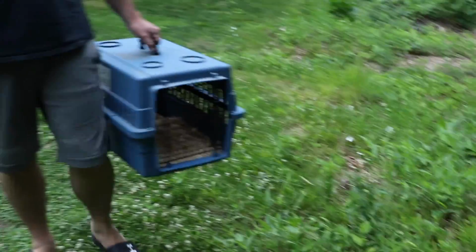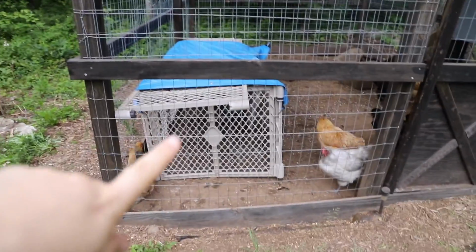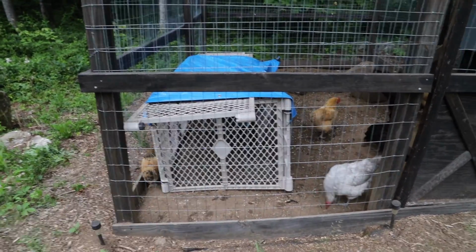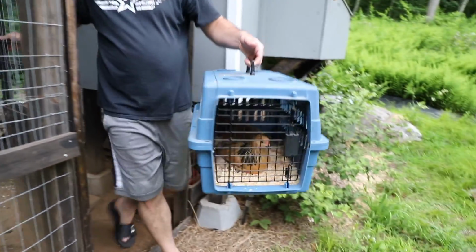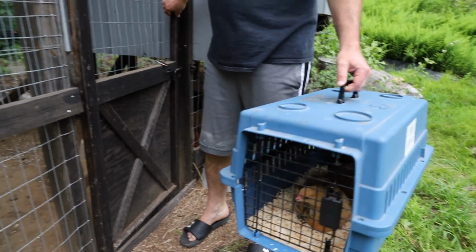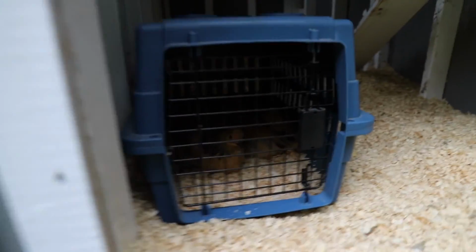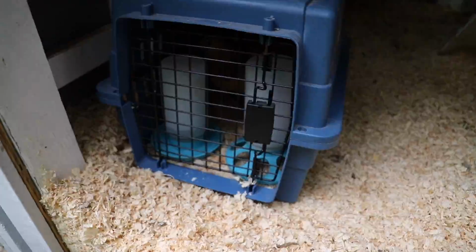So we're gonna put their food and water inside that. And then we will put the kennel inside the coop for the evening, and then first thing tomorrow morning I'll come out and let them back out. I'm gonna continue to leave this in there so that they can use it to hide behind or run into. Probably like, thank God, get me away from those guys. All right, we'll get them their food and water. And all right, I'll be back out in the morning and let you guys out first thing.